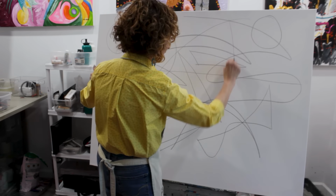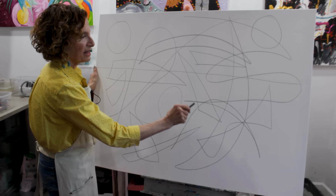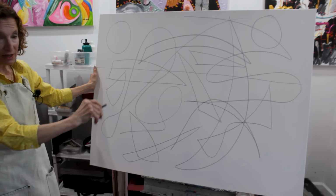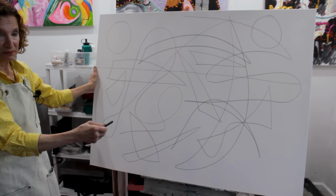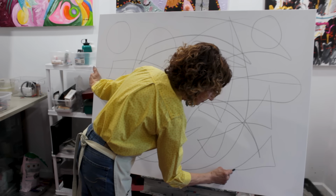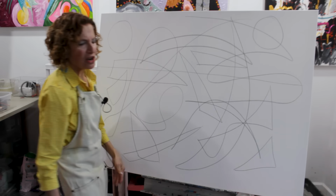When you're doing this kind of drawing, just keep going. Don't interrupt yourself until you feel you have something that is a good base to work with. Now, when you start painting, you are not necessarily going to stick with this exact format. As you use the paint, it will begin to take on a life of its own. So I've done, I believe, what I think is a good start. And now we're going to talk about paint.